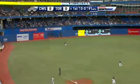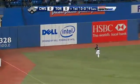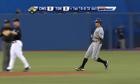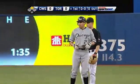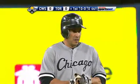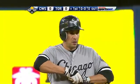Scott Podsednik slams that ball toward left field. He walked in toward the batter's box and hits it off the wall there. Snyder comes up throwing. Podsednik leads off with a double. And how about that? He was almost out of the batter's box when he finally made contact.